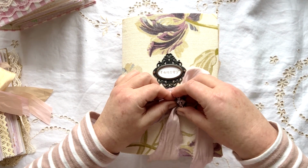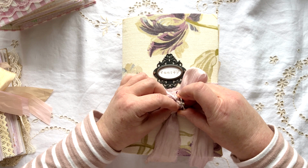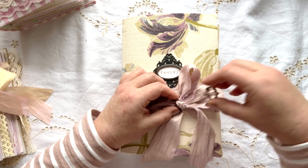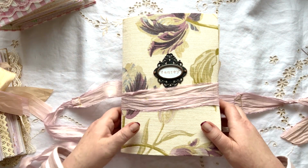So I'm going to open this up. So let's just open the clasp and put the little brooch to the side, and then we can go and open the whole journal like that.